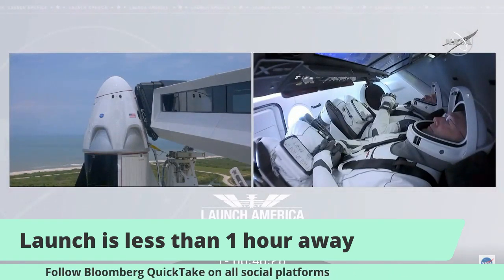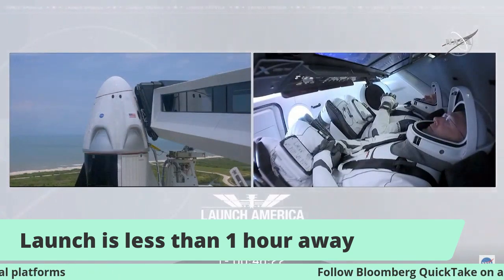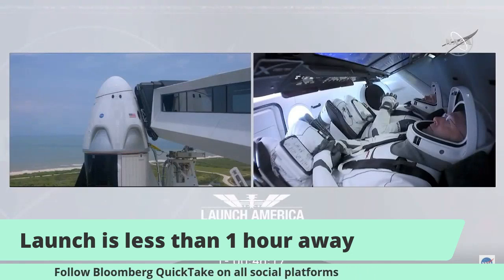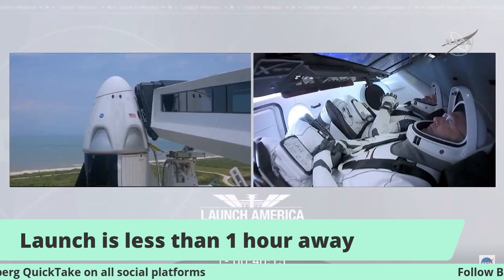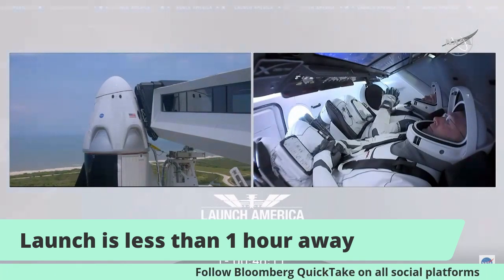Countdown, the poll is complete. We're go for propellant load. Well, we got an early call out there. Launch control, clear to retract the access arm antenna. Copy that. Arming access arm retract at T minus 45 minutes.